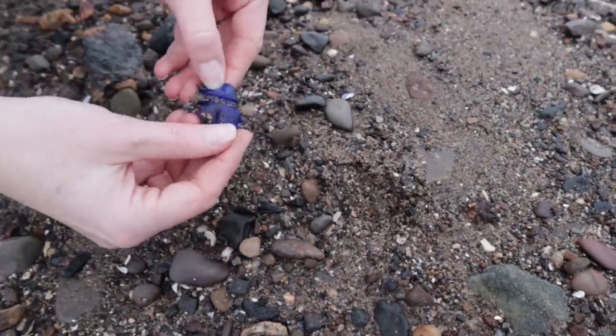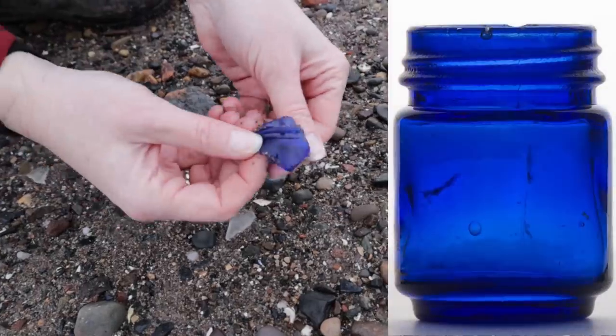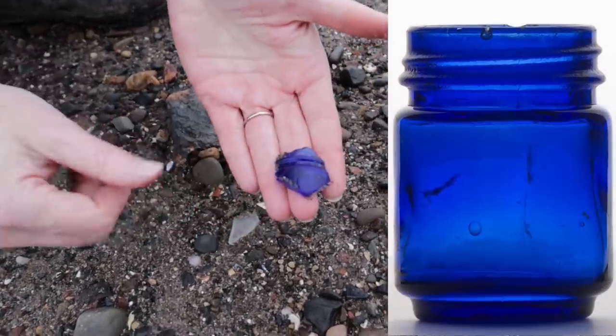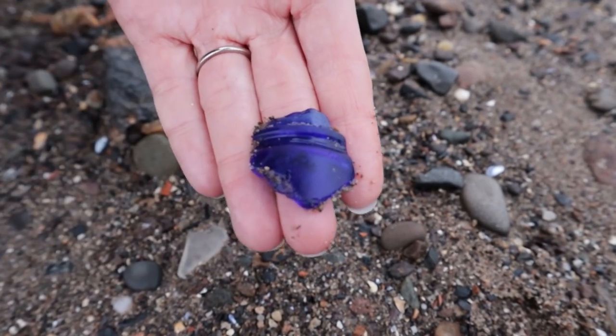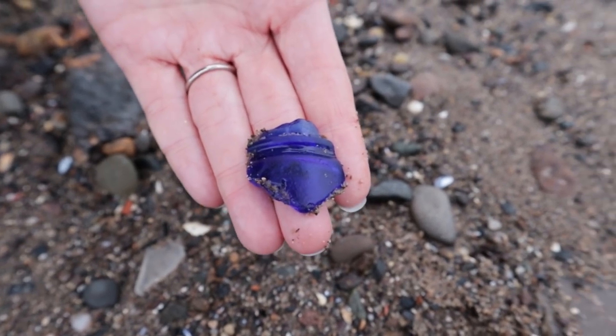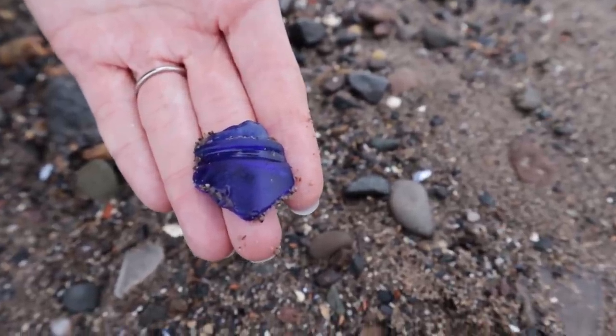Oh, do you know what I think that is? I think that's the top of a Vicks jar. Yeah, that's what I think. It's very nice, very blue. Looks quite well frosted. We'll have to check that. That is a beautiful cobalt blue, isn't it? Yeah, it's really nice. Lovely.